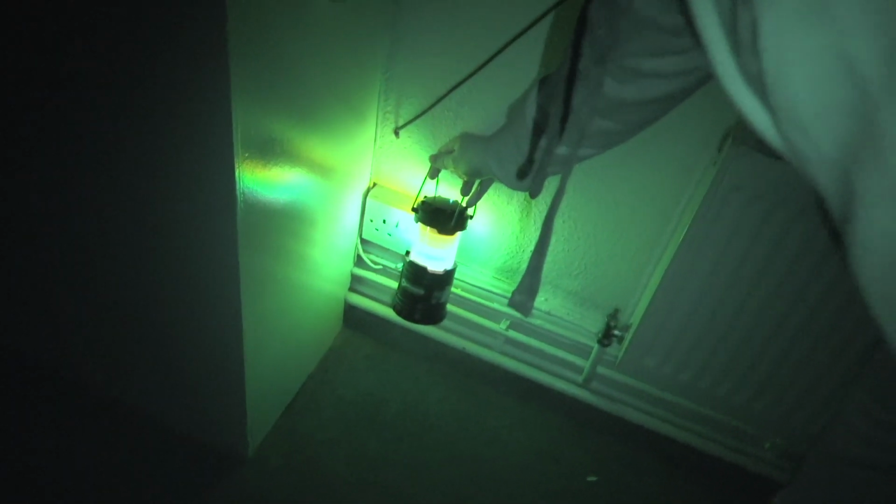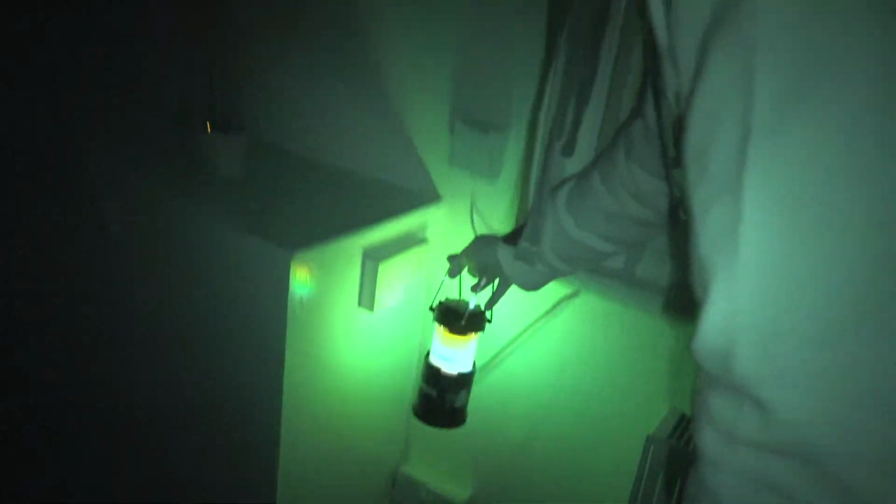Right. Not that that'll make any difference, but that's full beam. That's giving loads of electromagnetic fields.